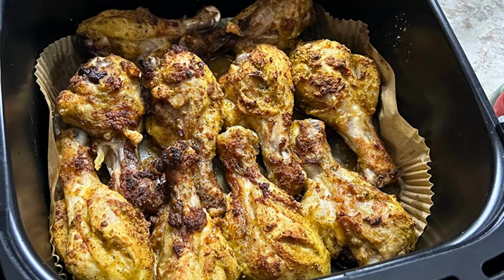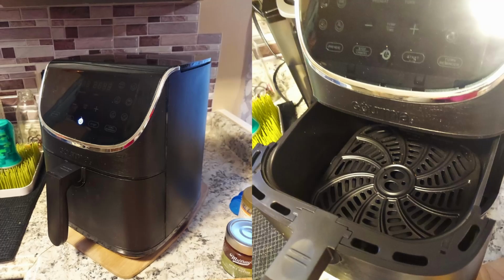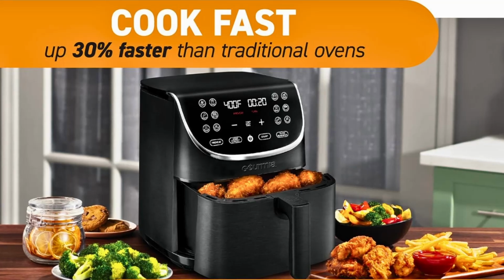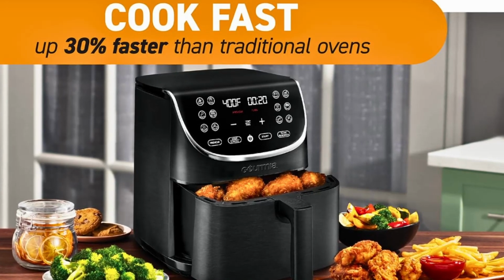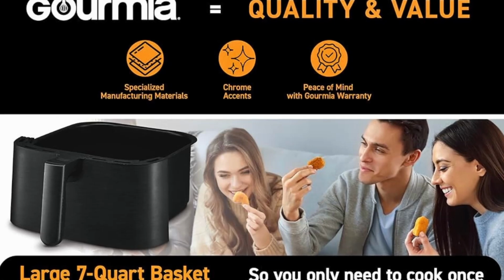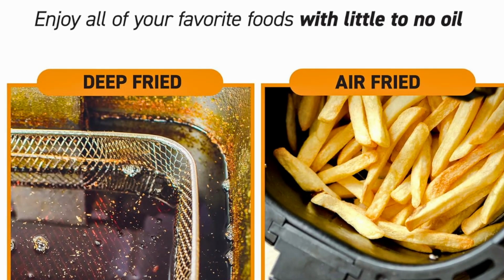This 1700-watt powerhouse cooks up to 30% faster than a traditional oven, meaning you spend less time in the kitchen and more time savoring your creations. From frozen fries to whole chickens, its 7-quart XL basket handles it all, making it perfect for families or meal preppers. But it's not just about speed.